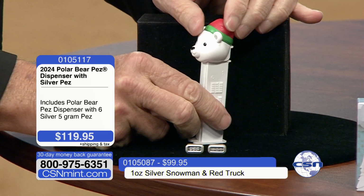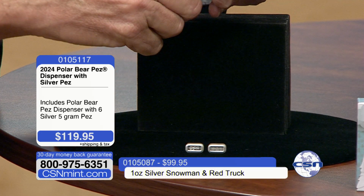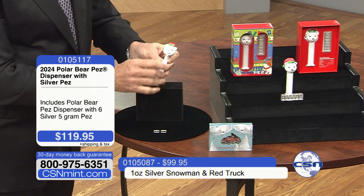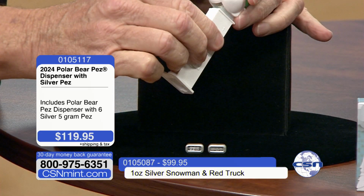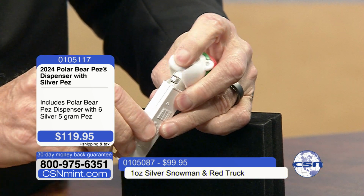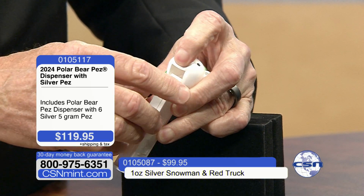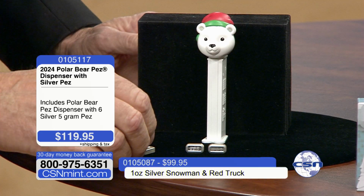And here's how it works once again. You load those up in here, just like you do the candy. You just load those right in there. There we go, just like that. And then to dispense them, you just do that just like the candy. And out come, isn't that great, the little solid silver bars. I think that's really spectacular as well. And so that's what you've got.